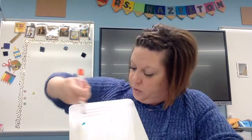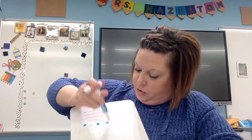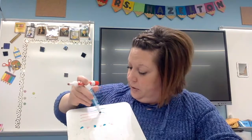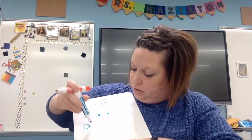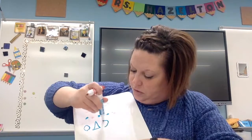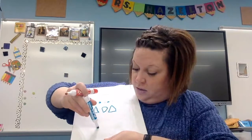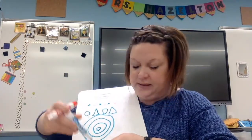How about with colors? So I could do blue, red, blue, red, blue, red. That's a color pattern. I could do it with lines. I could do a blue, then a red, a blue and a red, blue and a red. Okay, now we're getting tricky. How about shapes? So I could do circle, triangle, circle, triangle. Or what if I repeated it this way and did a circle, and then a circle, and then a circle? Is that a pattern? Yes, it is.